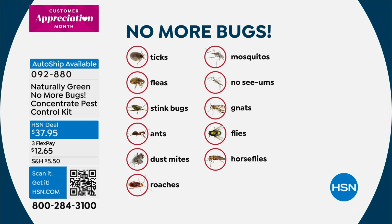And I want you to look on your screen here. These are, not all of them, this is just a partial list of what does not like that cedar oil, what you can detract. Look at that, with the flies and the gnats and the no-see-ums and the stink bugs and the ticks, which I worry about a lot, right? Yes. And just spray that liberally, as Tom says here.